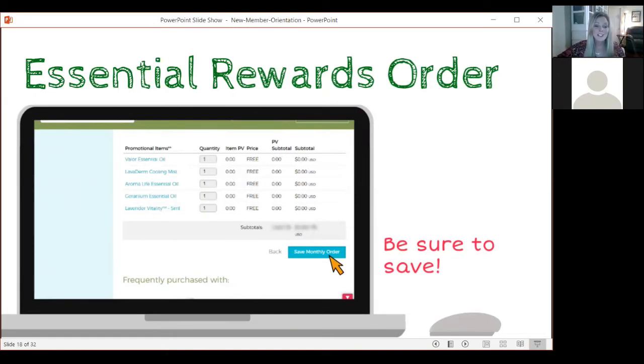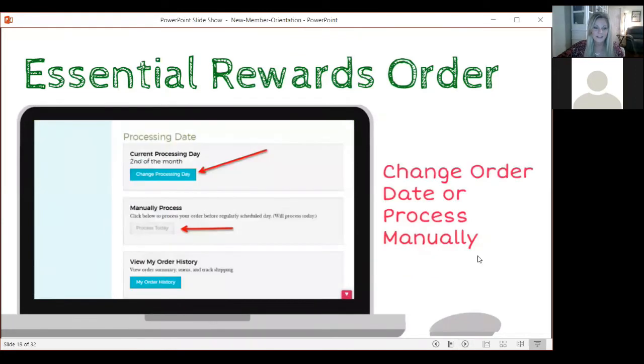But this is a super cool screen because it tells you all the free stuff that I got this month. Isn't that cool? All right, then you've got your processing date. So remember I told you that you can change your processing date. This is where you do that. Just click on Change Processing and it will give you the available dates.